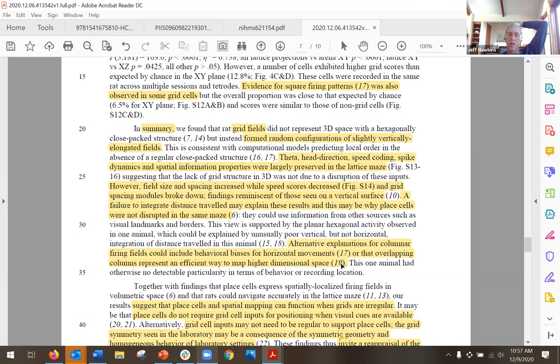And 19 is your paper. So this is the reference to the Klukas and Lewis paper. So I don't know if you want to comment on that. I didn't understand this, Marcus. It said that overlapping columns represent an efficient way to map higher dimensional space. Overlapping columns? I didn't understand what that meant. Do you know what that means?